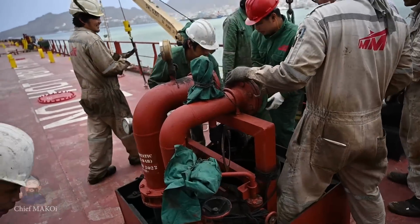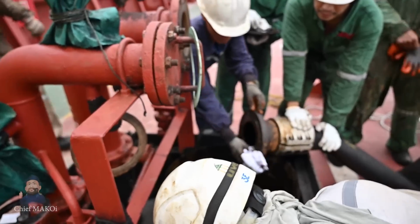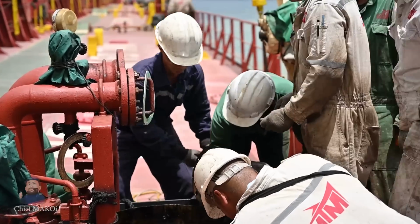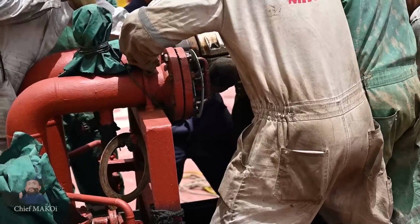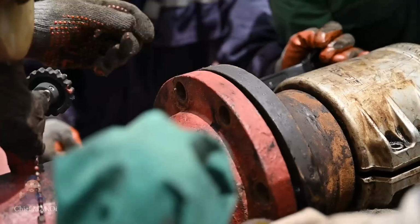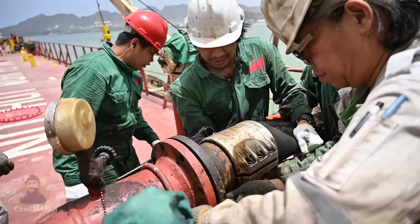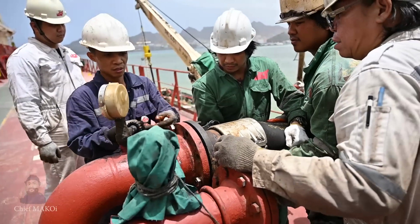While the crew connects the hose to our bunker manifold, I'm usually signing the pre-bunker documents and reviewing the fuel specifications indicated in the draft of the bunker delivery receipt. Okay, I've already signed the documents and the hose is now connected. I think we're ready to start.